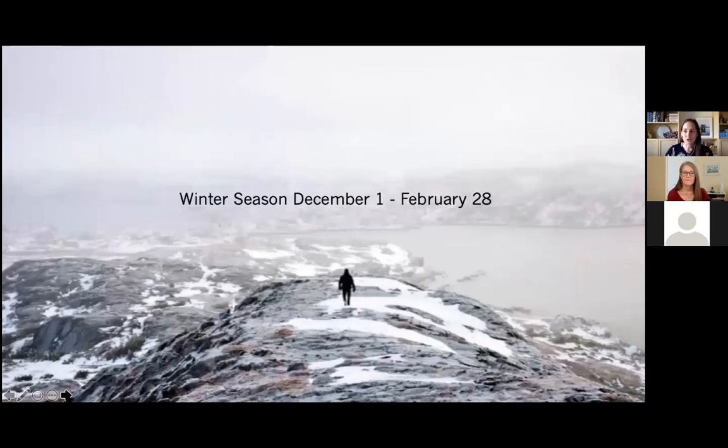That leads us into our winter season, which is basically traditional winter in North America, December 1st through to the end of February. At first glance, winter can be a slower pace on Fogo Island. Everyone's calm and collected, and of course the landscape outside is starting to get covered in snow and ice.